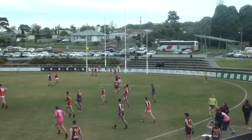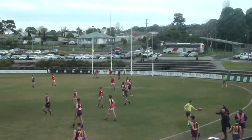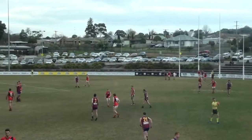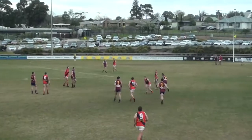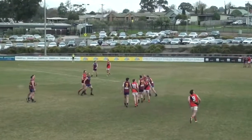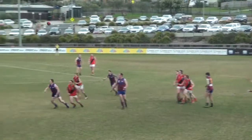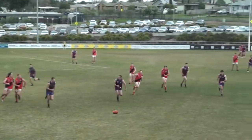Coach Sim barks his orders to his teammates to lift in the last 5 minutes of play of this third quarter. So Bairnsdale, as we said, they've had a lot of the running, but they haven't been able to bridge that gap, which currently sits at 27 points. We said they have to be closer at three-quarter time.